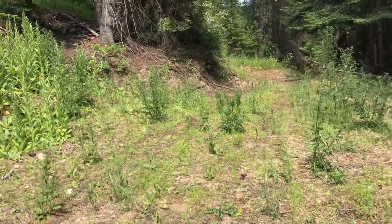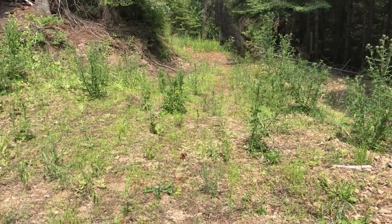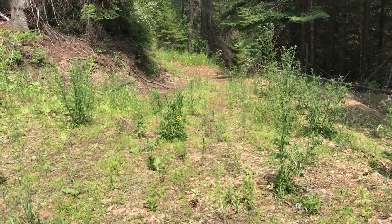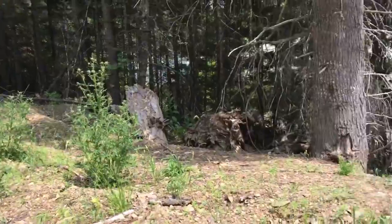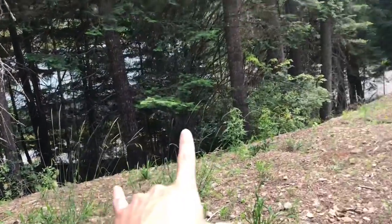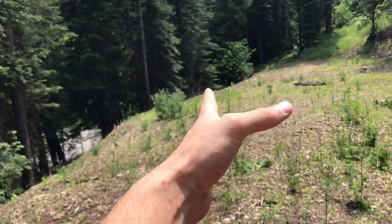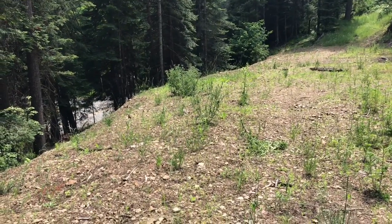If you have paid any attention to Coeur d'Alene real estate at all, you would know that $150,000 is incredibly cheap this close to downtown Coeur d'Alene. We're about 10 minutes from downtown Coeur d'Alene. This here is Blue Creek Road, and about a half mile down the road is Blue Creek Bay on the lake, and there's public access there. So we're really close to the lake.